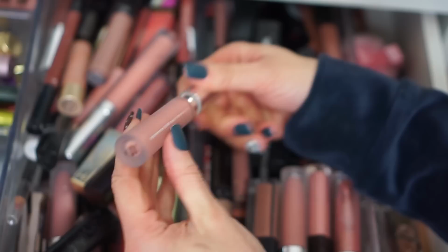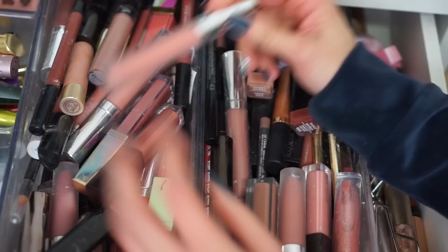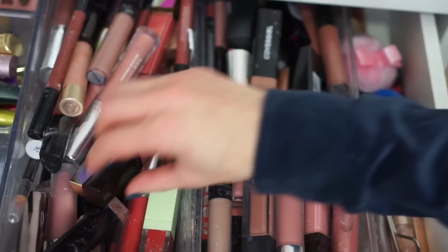Ooh, oh, I like that. Okay, we'll keep this out. This is a Buxom, damn it, I don't know how to say it. Full-on lip polish in Bellini, keeping it. Oh my gosh, I use this basically every day from Laura Mercier. It's in the shade Opal.